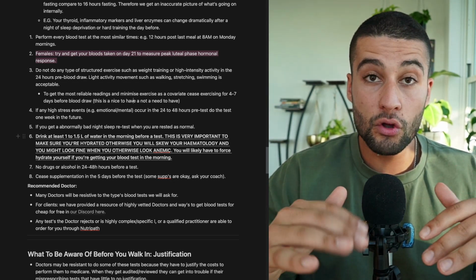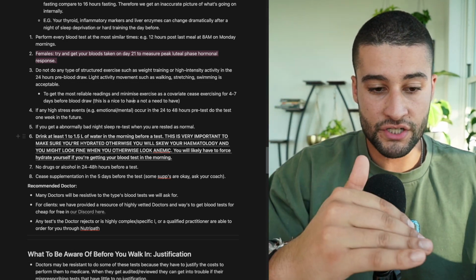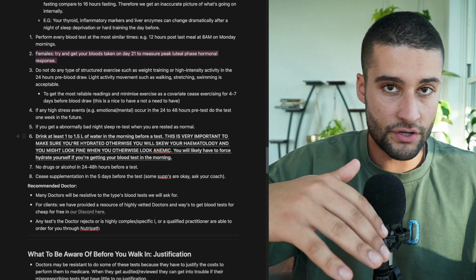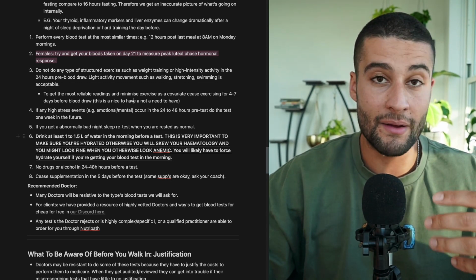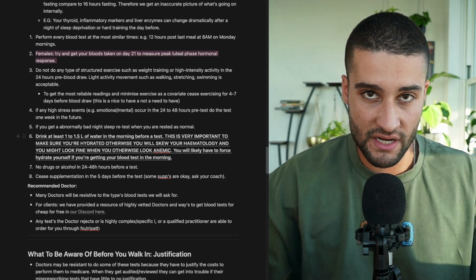You might look fine, because if you're dehydrated, you might pull that hematology in a direction that you might not look anemic, because your MCV might go down. You might have certain markers that change in a favorable way, and you might look fine when you otherwise might look anemic. So you might be iron deficient, or you might be deficient in B vitamins and things like that. There's many types of anemia.